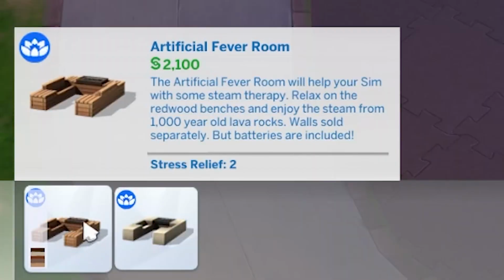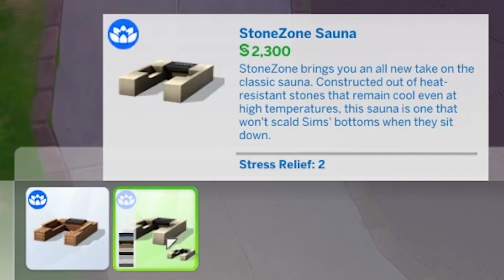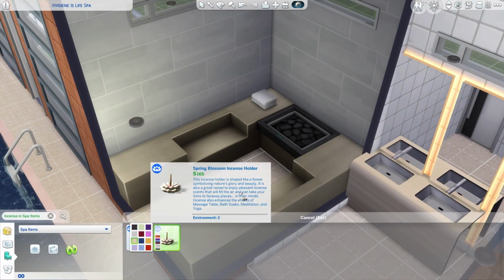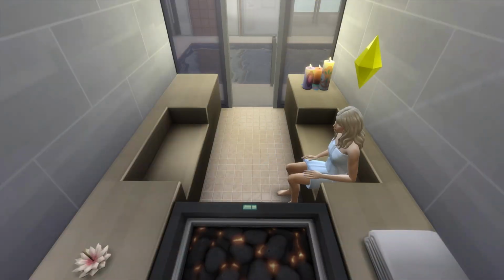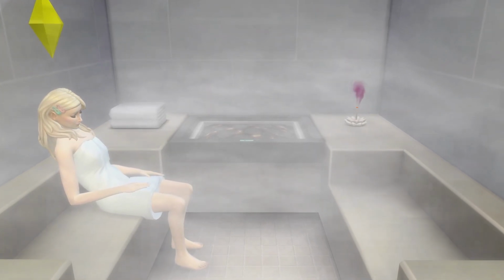For number 4, Saunas from the Spa Day game pack also have 4 spots for additional objects, with 1 being on each corner. It's a great spot for towels, candles, or even incense.